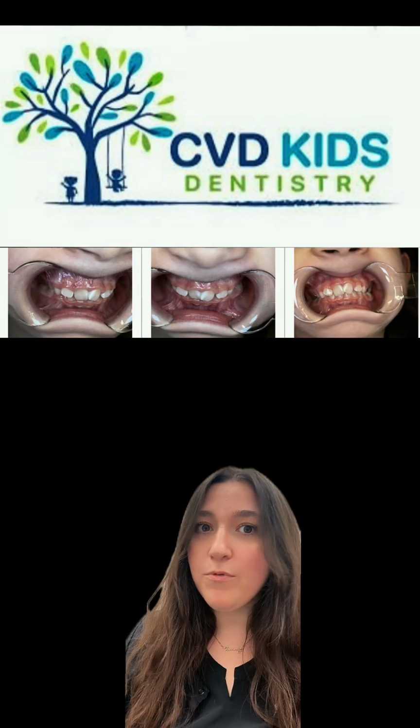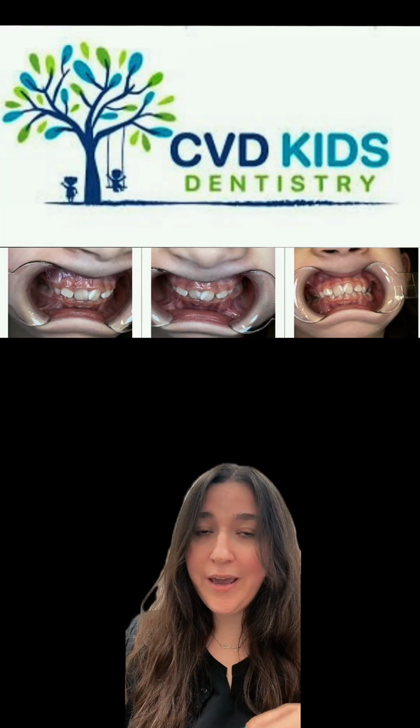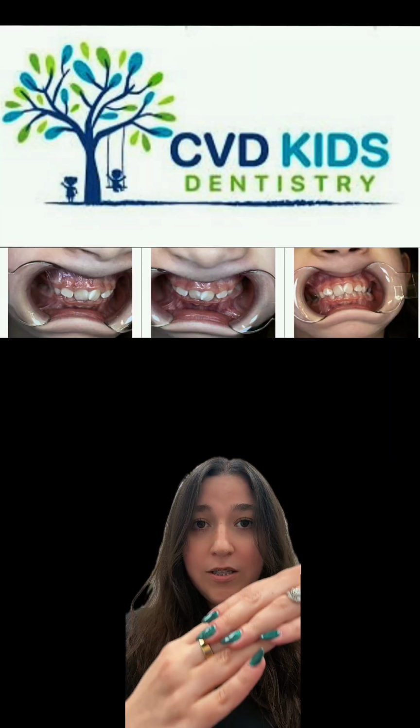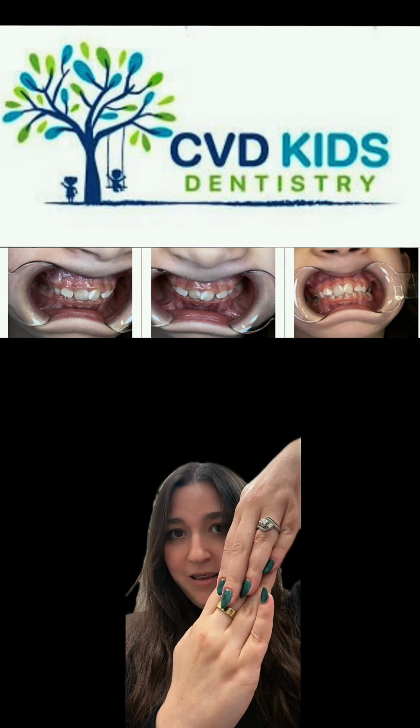As you can see here, this child presented to us. She's 9 years old and she has a very deep overbite, and mom reports breathing through her mouth at night all the time. Our goal was to decrease her overbite and unlock it, which means that once we decrease it, the lower jaw is able to grow forward properly. Right now she's like this, and we want it to be like that.